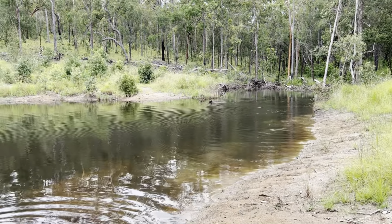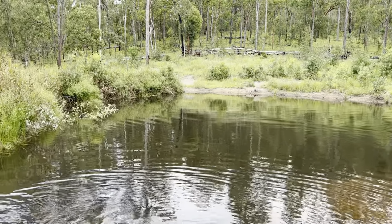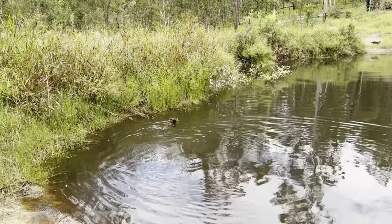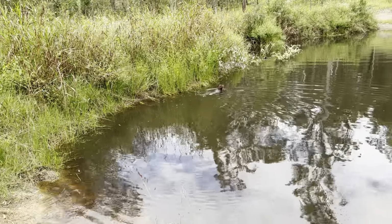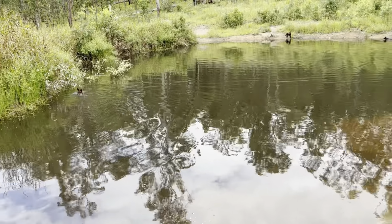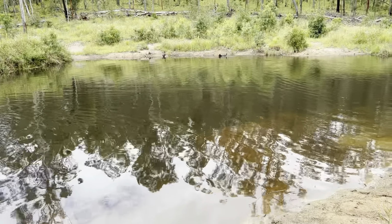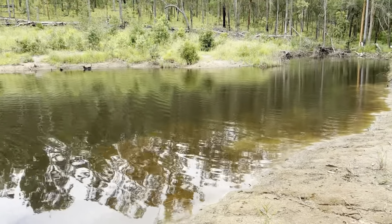Dam's holding quite a lot of water still. This dam wall that we repaired actually leaks, but it is a very slow seep, so it is what it is. As long as it holds water long enough to give us the option of putting livestock in here, that's all that really matters.